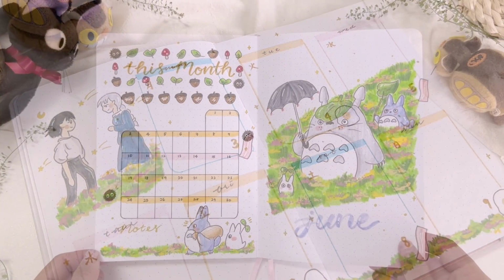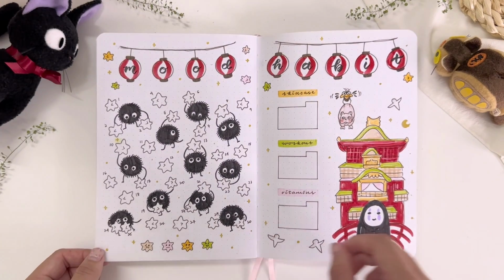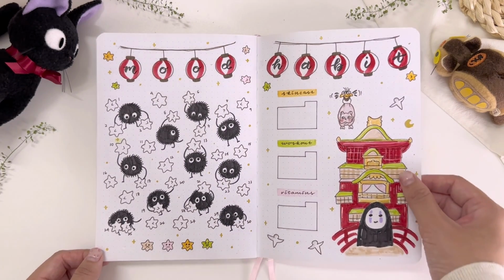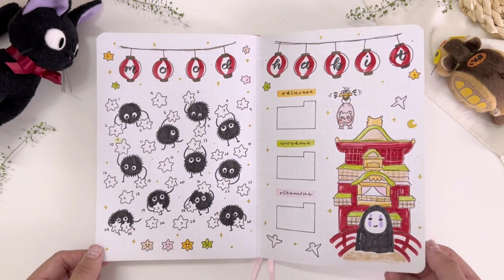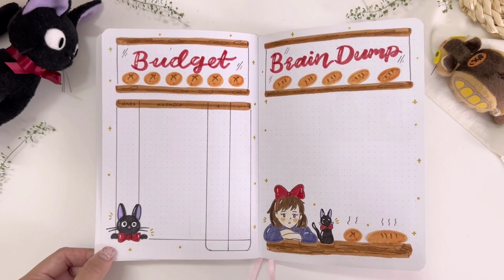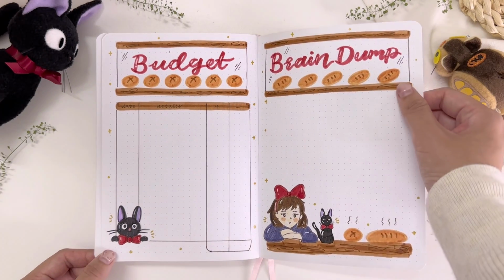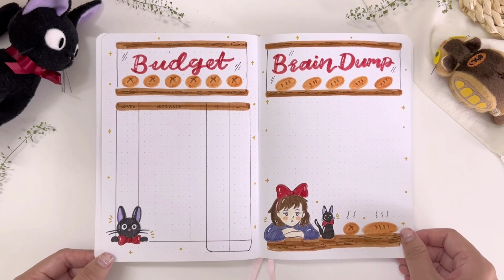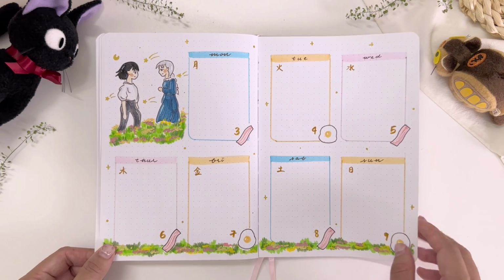And here's the final flip through of my bullet journal setup for June 2024. It was so fun creating the spreads, from brainstorming to sketching and drawing the actual spreads. Although it was quite a challenge creating this month's theme, it was a great challenge indeed as I got to practice my drawing skills, and I'm just so happy with how the theme turned out. June is going to be a month full of magic like the Ghibli films, and I hope your June will be as magical too.